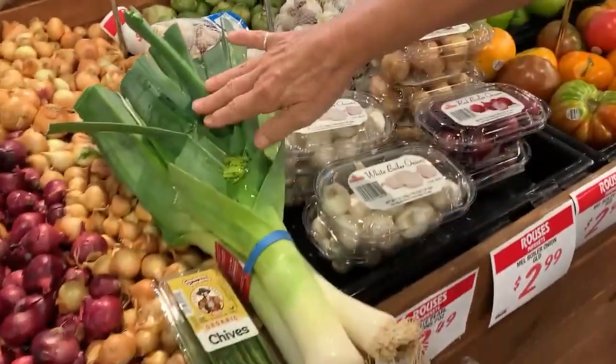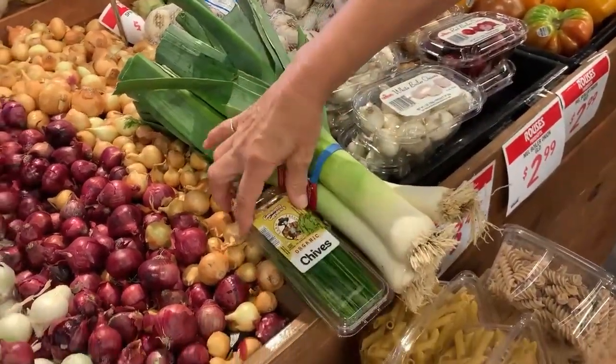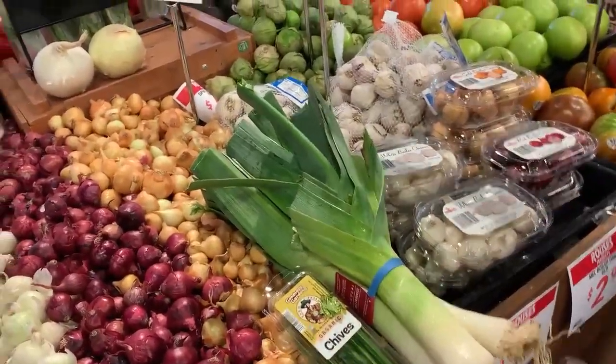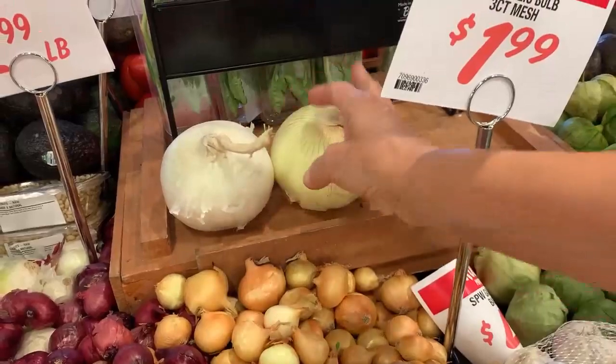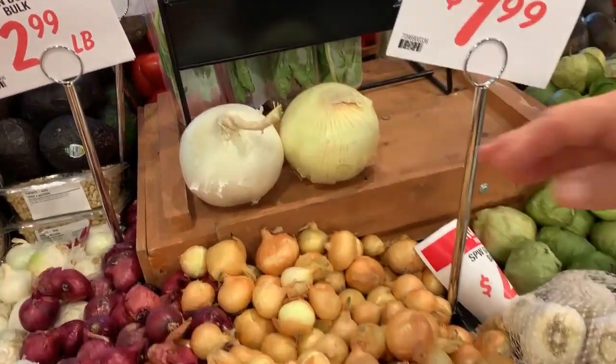These are leeks. Okay, you can make a wonderful soup or use them for flavorings, and then chives here, all in Amaryllidaceae. Here in the back, we have two of the really common Amaryllidaceae, the big white onion and the large yellow onion. The yellow onion is a little sweeter and one of my personal favorites.